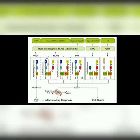Now, let's move to other members of the NLR family. We can consider them as generally performing cytoplasmic surveillance for PAMPs or DAMPs. The NOD1 and NOD2 can recognize breakdown products of the bacterial cell wall, and their signalosomes can ultimately culminate in the activation of nuclear factor kappa B, and this drives pro-inflammatory gene expression. Also, mutations of NOD2 are associated with human inflammatory diseases like Crohn's disease.